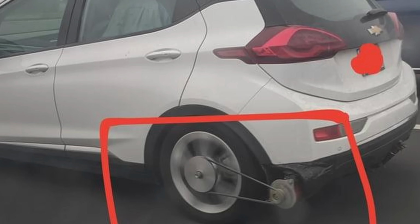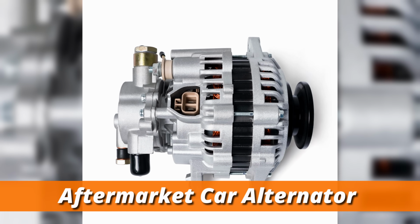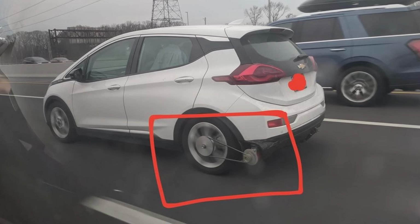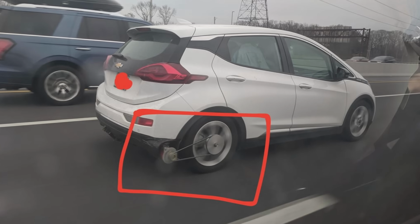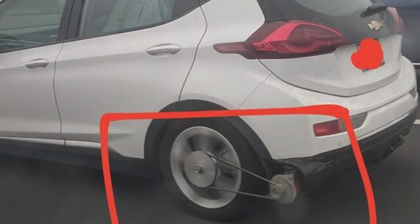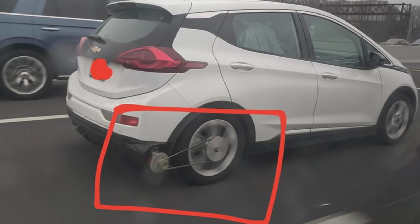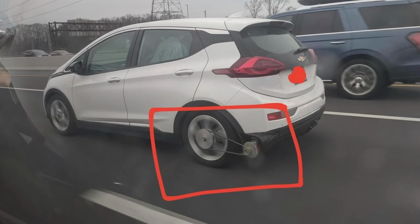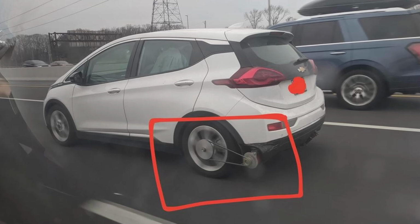The device indeed looks very much like an automotive alternator. An alternator, in a conventional gasoline or diesel vehicle, is driven by the engine via a belt, and its primary function is to generate electricity to charge the car's 12-volt battery and to power the vehicle's various electrical systems while the engine is running. However, its application to the driven wheel of an all-electric vehicle like a Chevy Bolt, presumably with the misguided intention of recharging the EV's main high-voltage traction battery as the car moves, is fundamentally flawed.